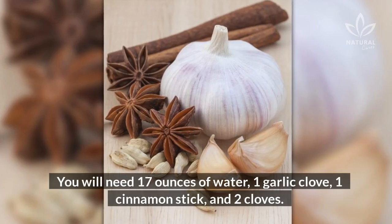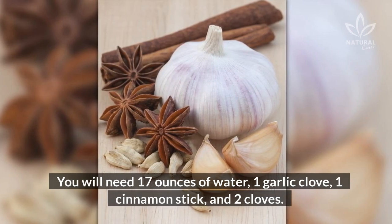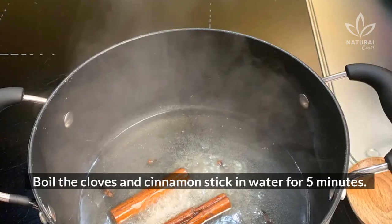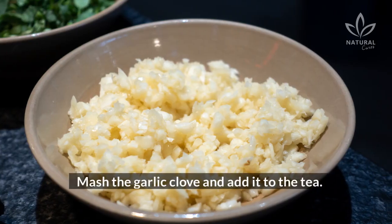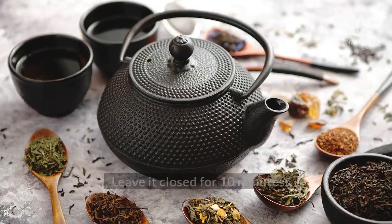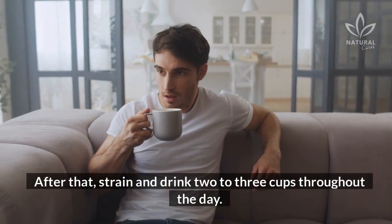You will need 17 ounces of water, 1 garlic clove, 1 cinnamon stick, and 2 cloves. Directions: boil the cloves and cinnamon stick in water for 5 minutes. Remove from heat. Mash the garlic clove and add it to the tea. Leave it closed for 10 minutes. After that, strain and drink 2 to 3 cups throughout the day.